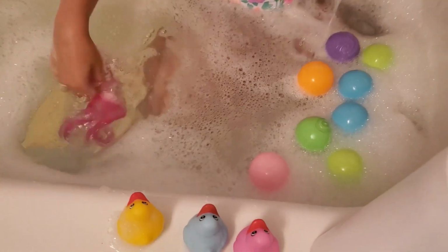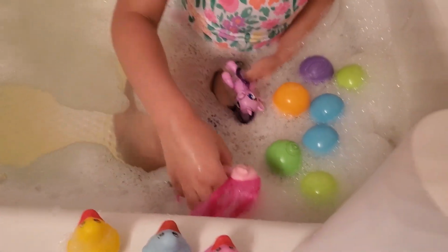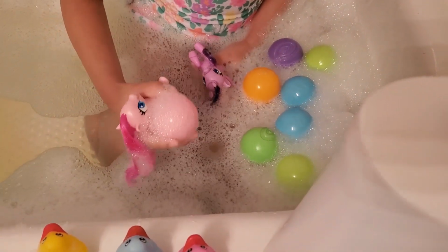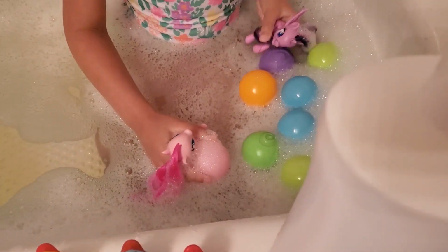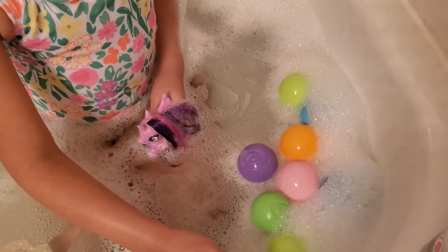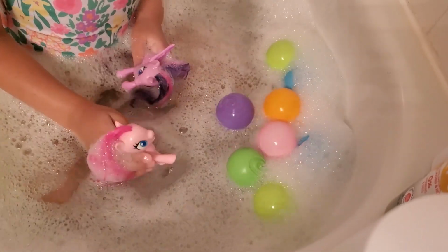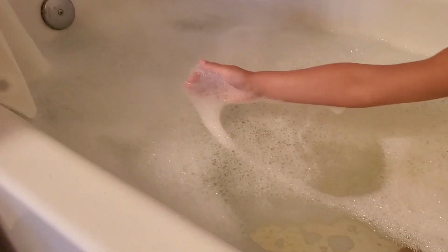I'm a real bubbly. The ponies are all bubbly. They really do the bath. This one's my favorite color. This one's my favorite color. Where are all the bubbles going? Let's bring some. The bubbles are disappearing. They're all popping. Oh no, bubbles, come back.